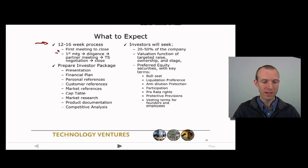So you'll have a first meeting. The VCs, if they're still interested, will do some due diligence. They might bring up your startup at the partner meeting. If they continue to be interested, they might give you a term sheet. There would then be some negotiation over the terms in that term sheet, and then you would close.